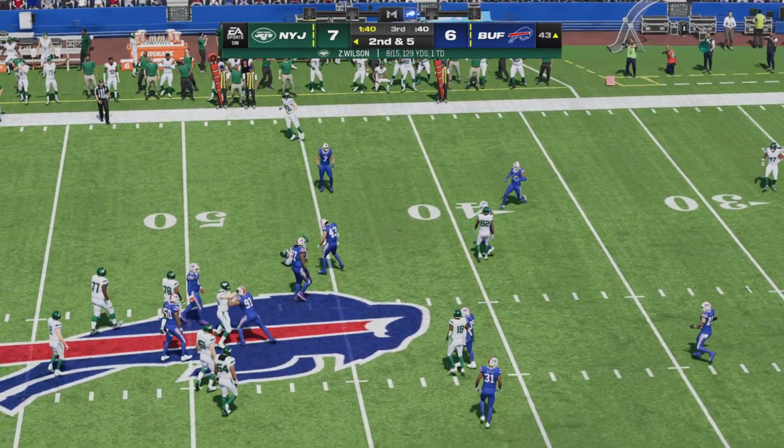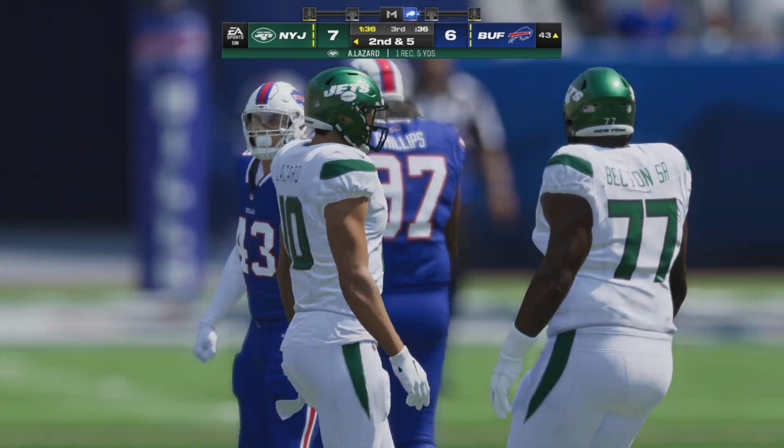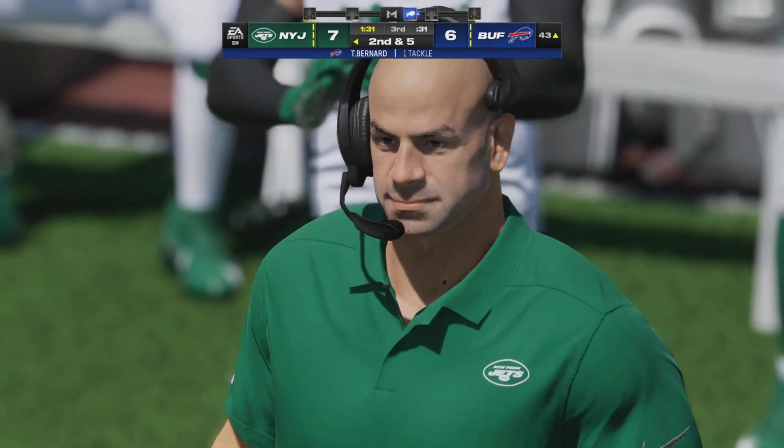On first down, Wilson. And able to find Allen Lazard. Give him a gain of 5 on the completion, and that'll make it second down. Second and 5 at the Bills' 43-yard line.